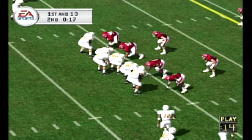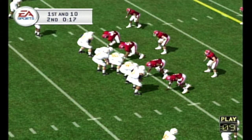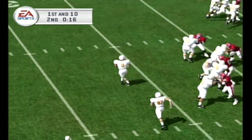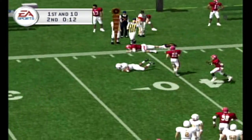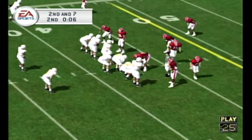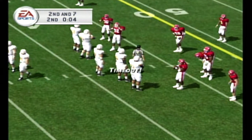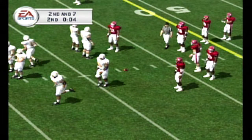The Razorbacks bring in the nickel package. Number 2 drops back to pass. He's looking for his man. Number 9 with a catch. Number 15 brings him down at the 42. And he didn't have much of a chance on that play. Boy, this defense has a lot of speed. They're all over him by the time he caught the ball. The Longhorns are going to take a timeout, and now they've got no timeouts left.